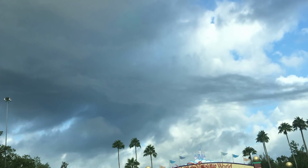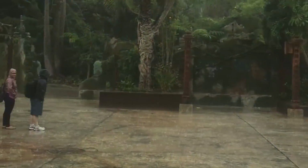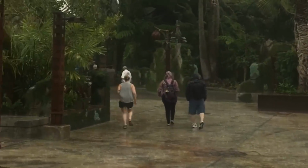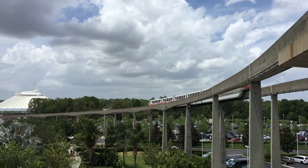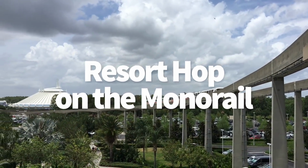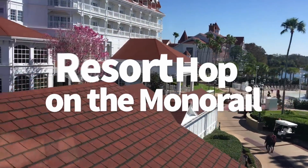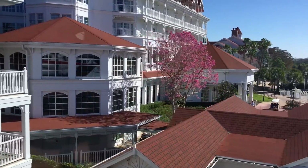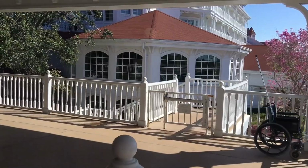Okay, next up, something to consider when it's a rainy day and maybe you've already been out there riding the rides, or you'd rather not and you'd rather stay inside. Consider taking a little tour of the resorts on the monorail. What's really great is once you get into a resort and get on the monorail, you don't have to go back outside because the monorail sort of stops undercover and you won't be in the rain at all if you resort hop around the monorail.